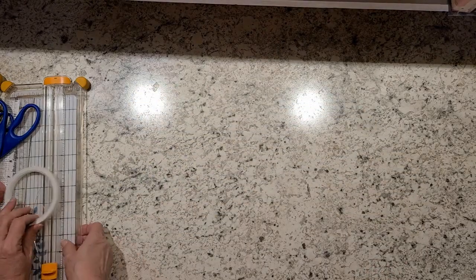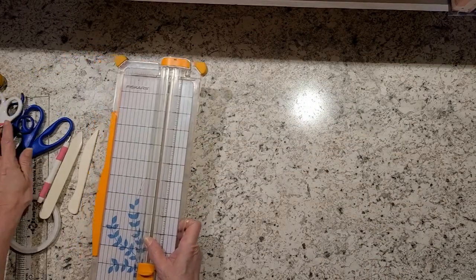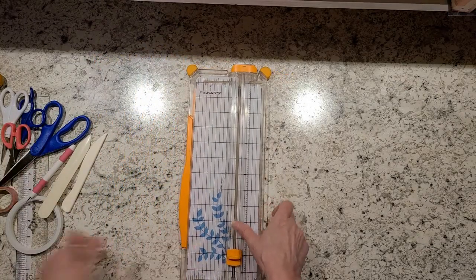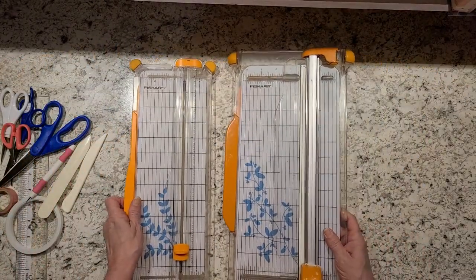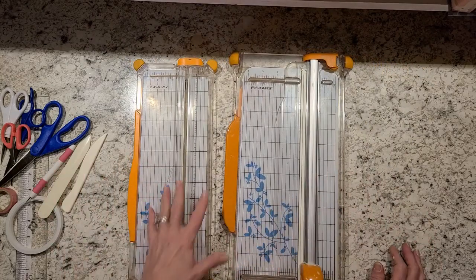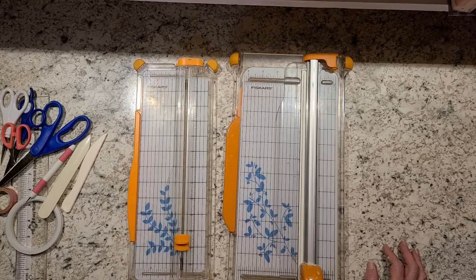And my second thing that she said would really help, you didn't have to have it at first, but it helped, is a paper trimmer. Now, I like the Fiskars ones. I have a couple of them. I even have another one of these. This one I can use for paper, and after my blade gets really dull and doesn't cut very good anymore, I save my old blades and use this one for chipboard.